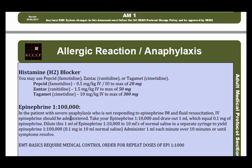Something else to make a mention of is the epinephrine, the 1 to 100,000. This is going to be for the administration IV that is supposed to occur over 10 minutes or until symptoms resolve. This just shows how to mix up the 1 to 100,000, and you can just go through the instructions here. And this is, of course, in a patient with severe anaphylaxis who is not responding to epinephrine IM and fluid resuscitation, then IV epinephrine should be administered.